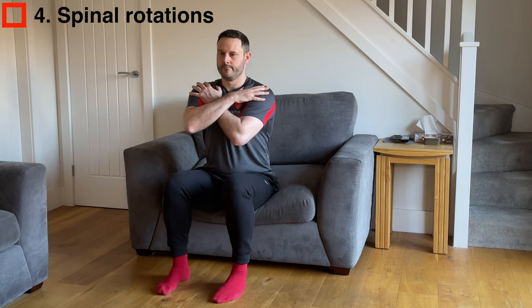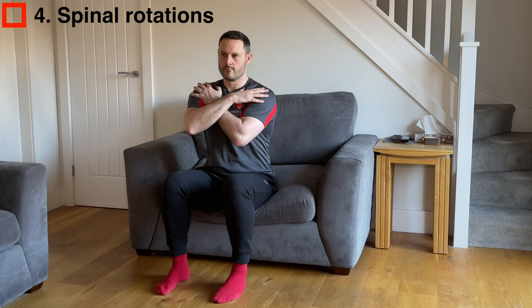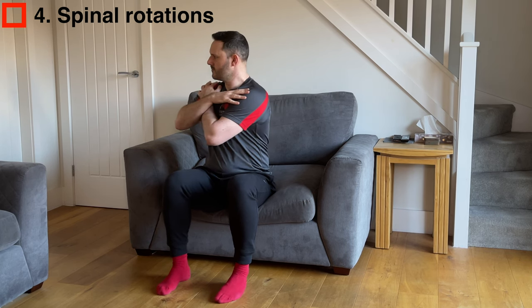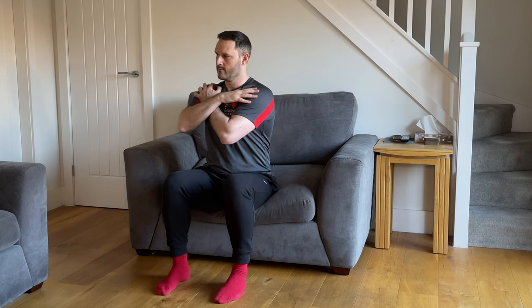Okay, the next one we're going to move into the spine. So with your hands on the shoulders, just want you to rotate the spine. So you're turning the shoulders from left to right. As you twist, that will just help to start to mobilize the actual joints of the spine.